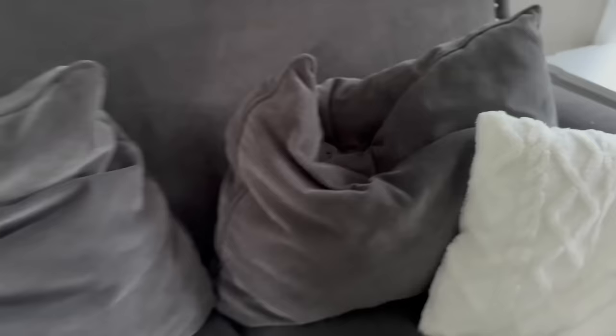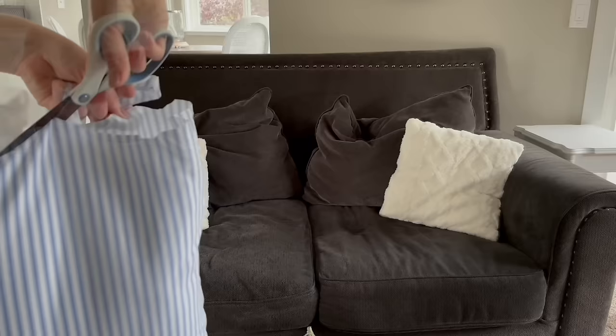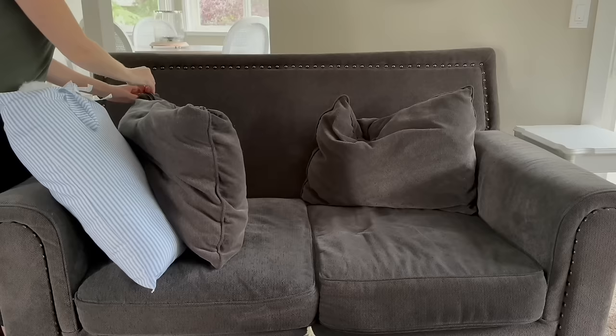Do any of you deal with this? This couch is about 7 years old and these cushions here are downfilled. And unfortunately, this is what this couch looks like a lot of the time. So I decided to pick up this pillow at Walmart. It was under $5 and I am going to use that filling to stuff these cushions.